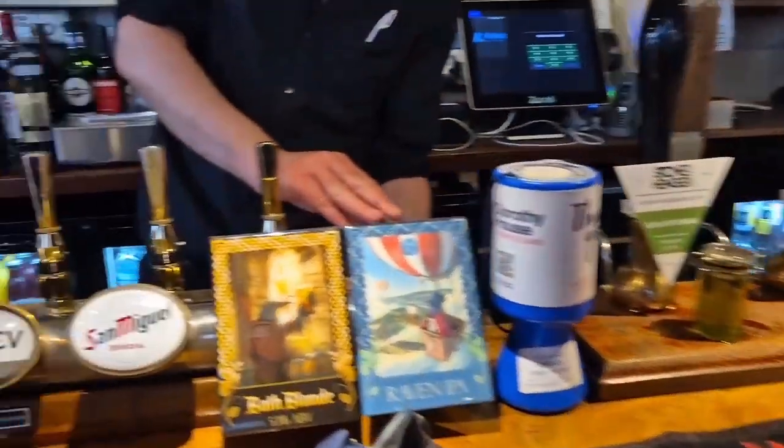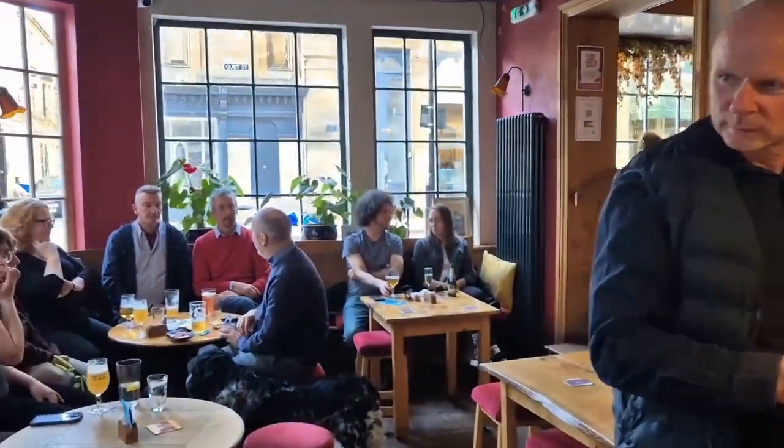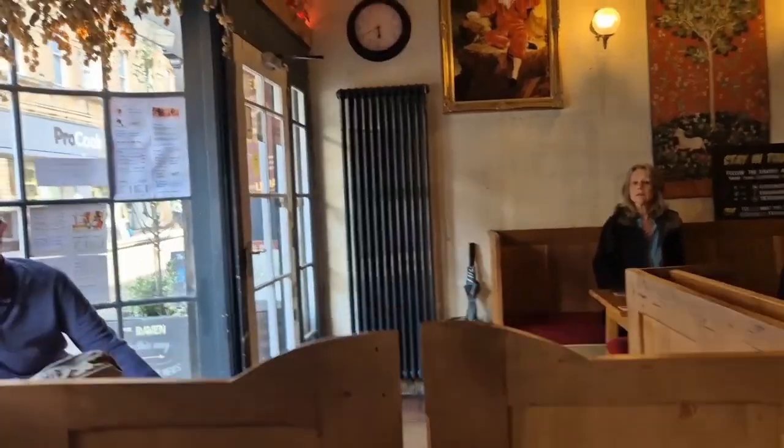But Brennan's Irish Stout. Absolutely love Brennan's Irish Stout. By far the best Irish Stout out there. So it's nice to see that. It's so much better than Guinness and so much cheaper. A lovely doggy. But the new bar and more seats up around this way.